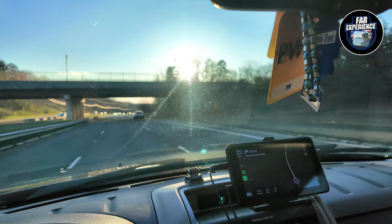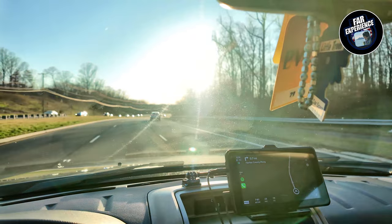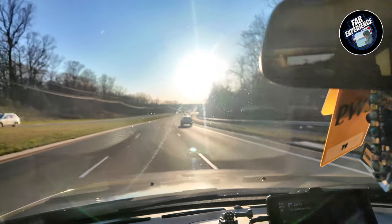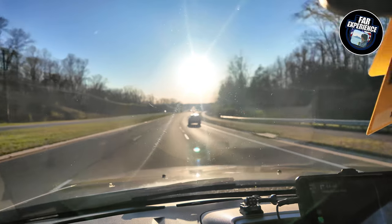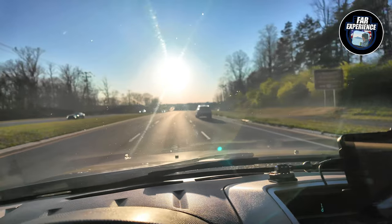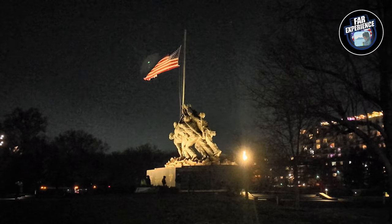So right now we are crossing Fort Belvoir, which was basically known as Camp A.A. Humphreys from 1917 to 1935, and then Fort Belvoir thereafter. So this is basically a United States Army installation, and it's the home of a number of significant military organizations.